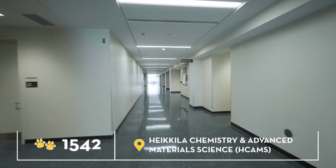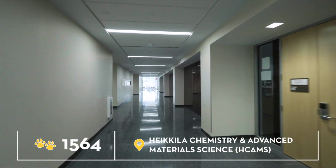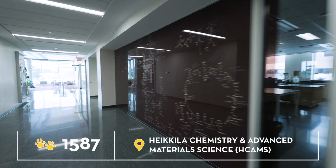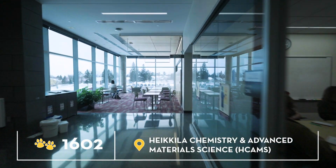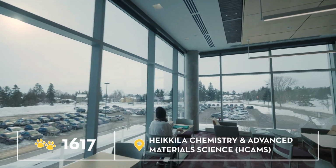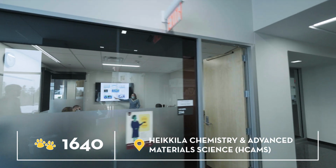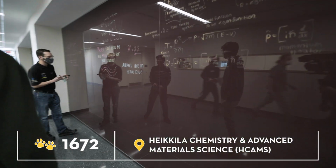Speaking of science stuff, the HEIKKILA Chemistry and Advanced Material Science Building, or HCAMS, is the newest facility on campus. And like many new things, it's on the cutting edge. With research labs in close proximity to classroom spaces and faculty offices, HCAMS connects students with faculty in new and exciting ways. From groundbreaking research in construction materials to medicine, students have opportunities here to work with industry leaders and faculty in fields of science that will fundamentally change our world.